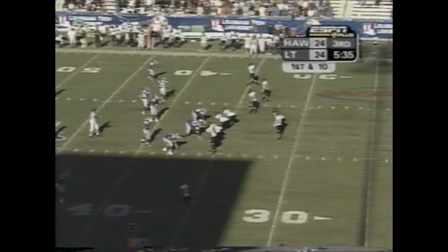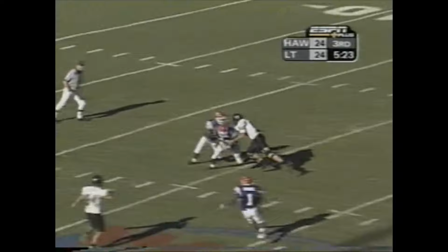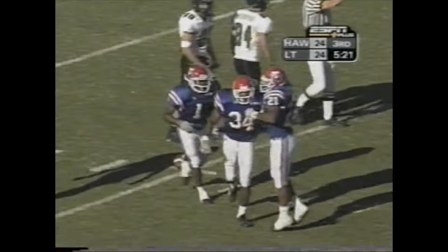First and 10 from the 36. Chang, under pressure, steps up and looks deep. A wobbly pass, intercepted by number 34, Gavin Cato. And the defense records its fifth turnover of the game.